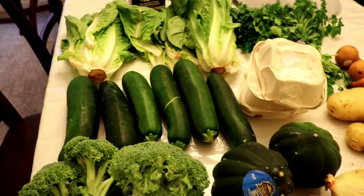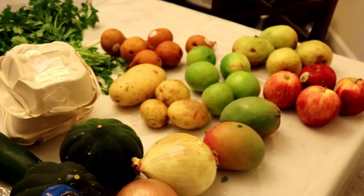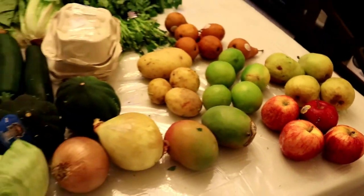Okay, so the box is empty, and that's what it looks like inside. And this is what the table looks like. So I think I want to adjust our menu a little bit to incorporate all of this stuff.